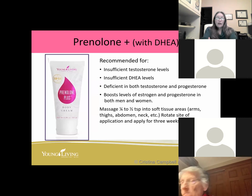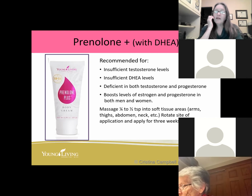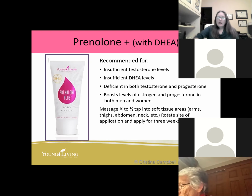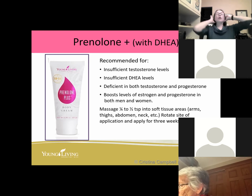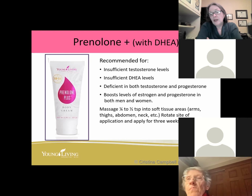And all you do is massage 1/4 to 1/2 teaspoon into the soft tissue areas like under your arms, between your thighs, your belly, your neck, on either side of your neck, like on the carotid arteries, and then rotate this application and apply for 3 weeks out of the month. And actually, if you're postmenopausal, you can continue to use it every day. We're just adding DHEA to our bloodstream, and it's really beneficial for us.